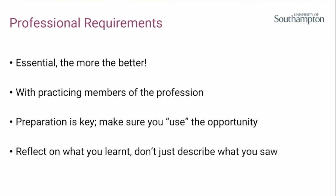So if you think about the diverse range of settings that OTs work in, be creative. Don't just approach your local hospital. Think about local government, think about schools, think about charities. Do a Google search, see where your local OT teams are hiding out and see if you can get your foot in the door. So preparation really is key.